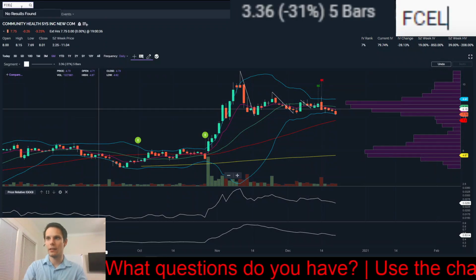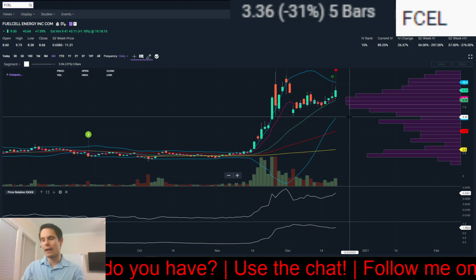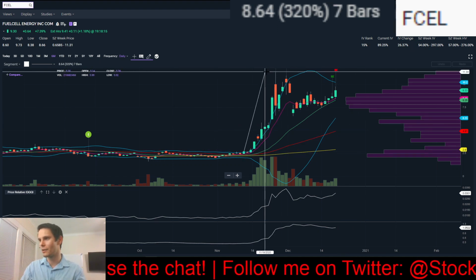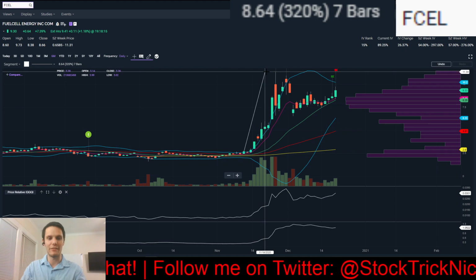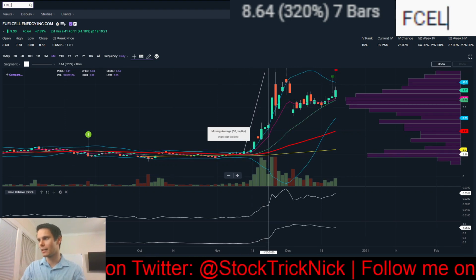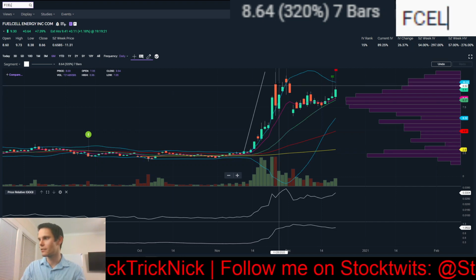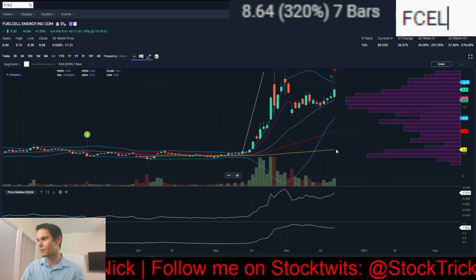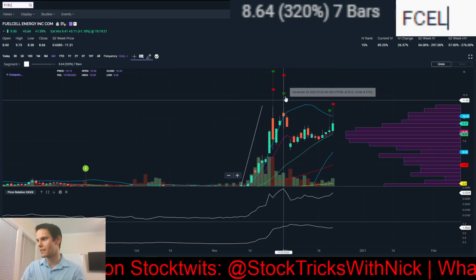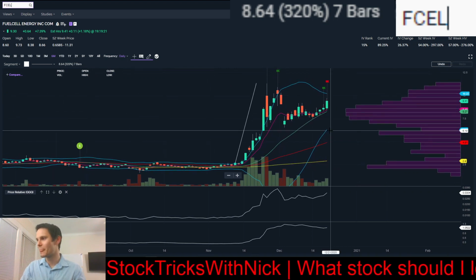So FCEL. This is one that I did take a trade on. Very nice breakout through here. That's when all the EV stocks were going nuts, 320%, tons of buying volume coming in. Did have this kind of blow off top that we talked about in previous videos. I made some money shorting that at that time, and then the next kind of blow off top as well. So this has been a good name for me.